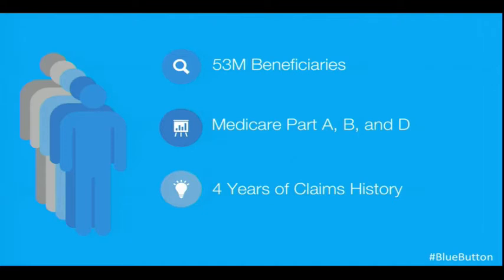There'll be a claim. If Medicare pays it, it's Part B. Then you go to the pharmacy. You go to Walgreens or CVS, and you get some medication that the doctor prescribed. That appears on Part D. And usually the next question is, what about Medicare Advantage?